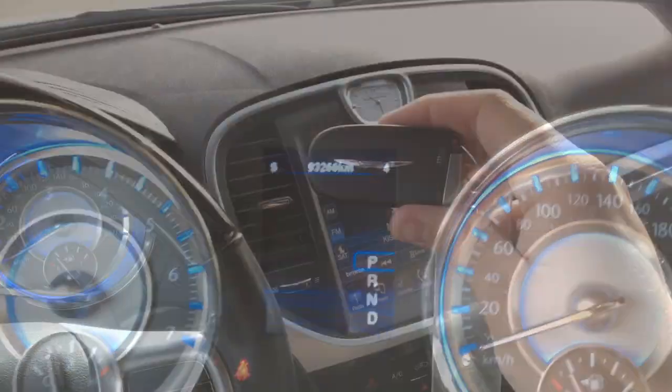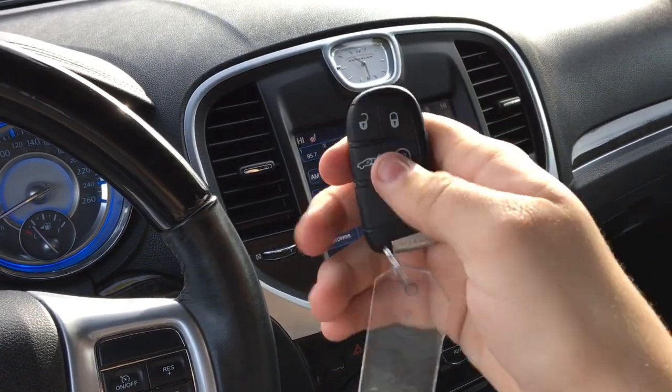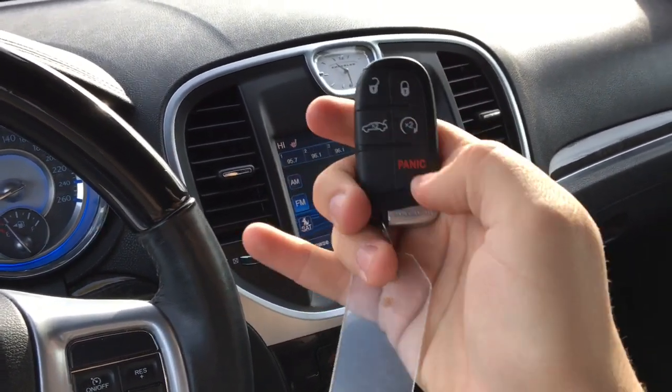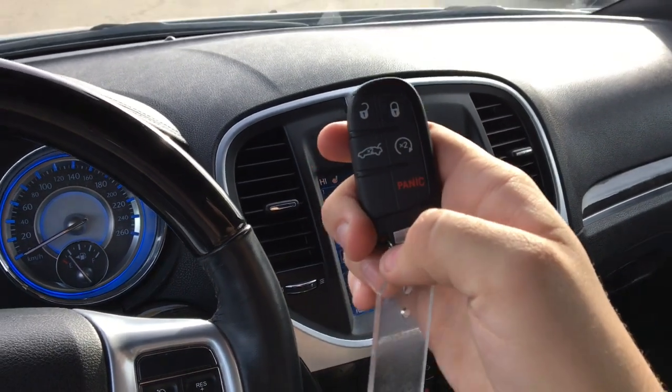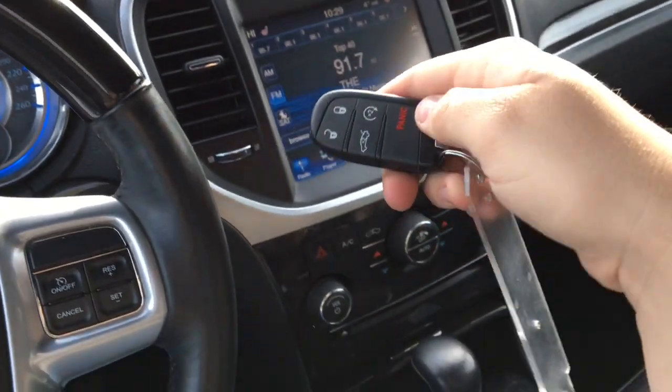And this is the proximity key fob. There's a nice Chrysler badge on the back. There's the unlock button, a lock button, and a panic button. Press this button twice. That will pop open the trunk for you. Press this button twice, and you can remote start this Chrysler 300.